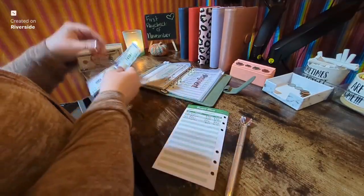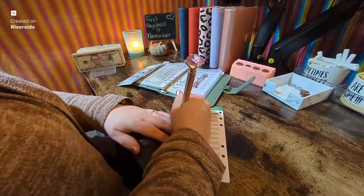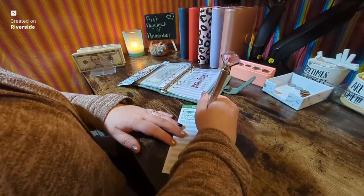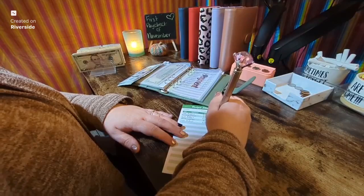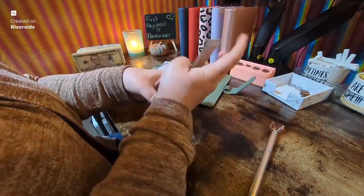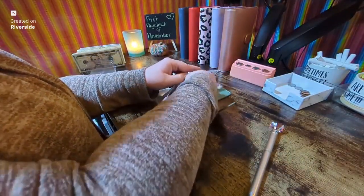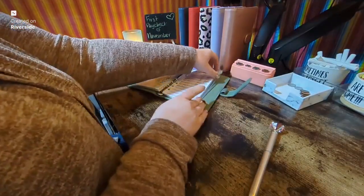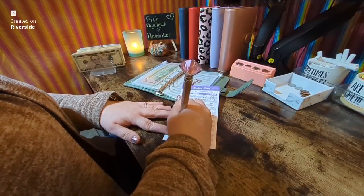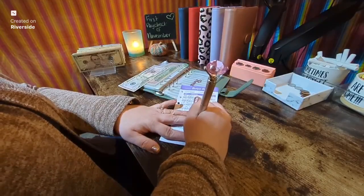So we are going to be adding in $250 to payment. That puts us at a total of $250. So $250. For rent, I'll be adding $50. That will put us at a total of $50.